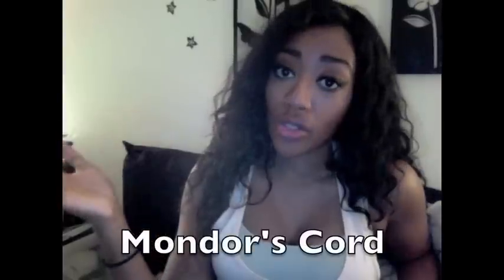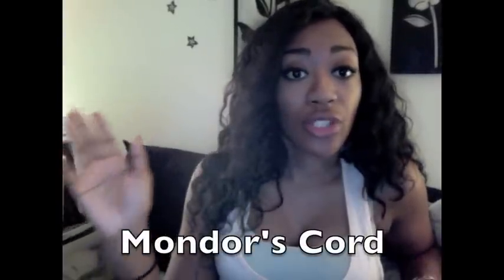Mondor's cord. Apparently, according to justbreastimplants.com, Mondor's cord is inflammation of a blood vessel. It isn't a risk per se, and it heals on its own. I believe that I experienced this, although I never really asked my doctor, but based off of what this says, I think I had this in the first month, or maybe right at 1 month. It's a visible vein, but it resolves itself.